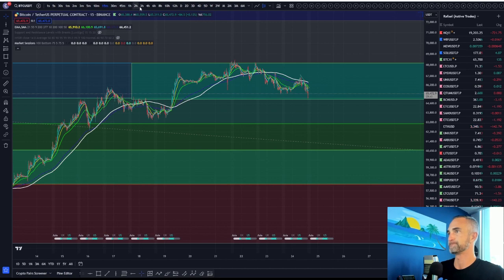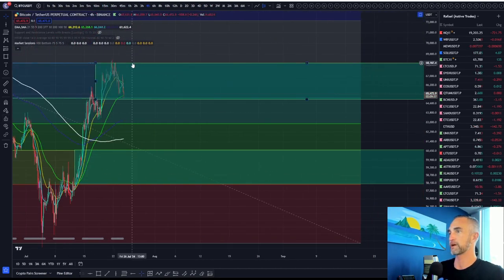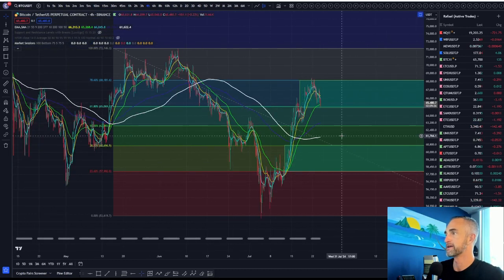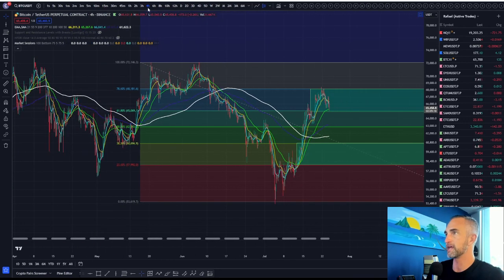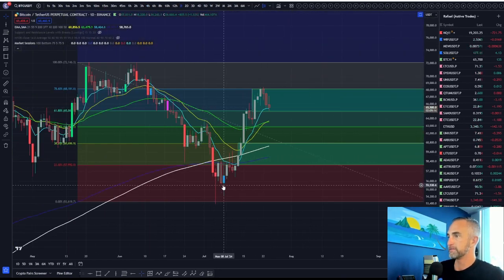And where does that idea get invalidated? Well, a 4-hour closure back above the 786 at 68,200, and I'd be willing to call it quits on this move to the downside. But very, very likely that support does come in, so wicks down in here. We can get even a wick all the way down to 53,000. We just don't want any daily closures back below what is now set to be the macro low.